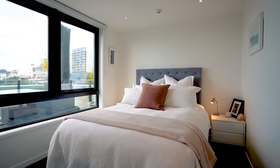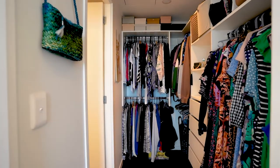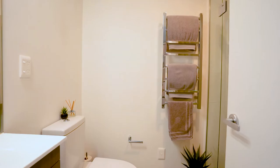The two spacious bedrooms both offer good storage. There is a generous walk-in wardrobe and ensuite in the master bedroom, as well as a good sized wardrobe in the second bedroom.